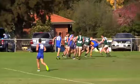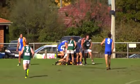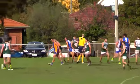Almost got taken down. Now the ball in dispute at ground level. It is Kidd going hard after it. He's wrapped up by a couple. And there'll be a stoppage at half forward for Macleod. 10 minutes since we saw a goal in this one here. It's Macleod leading by 16 points.